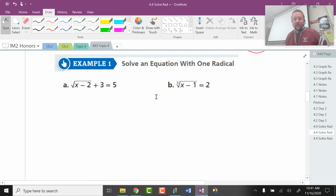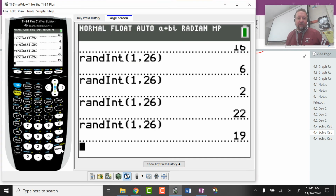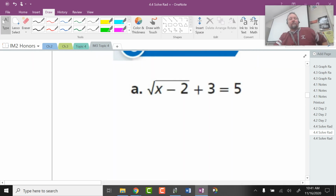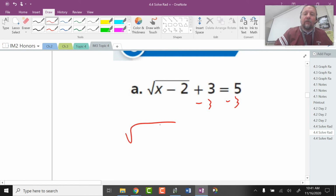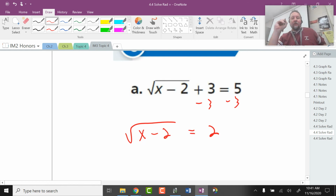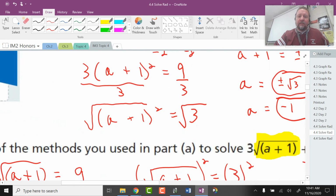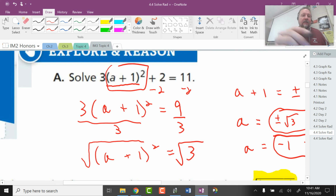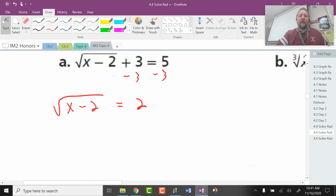So I should be able to ask anyone, what do we do next on this one? Keep it real simple on this beginning stuff. Evan, okay. What are you going to do first on this one? Subtract 3, that is not part of the square root. Do you think you're going to add 2 next? Yes or no? No, and that's what people do all the time. Those that don't know what's going on mathematically try to subtract 1 before they square both sides. No, it's stuck in this operation. So no, you cannot. So what do you have to do next?